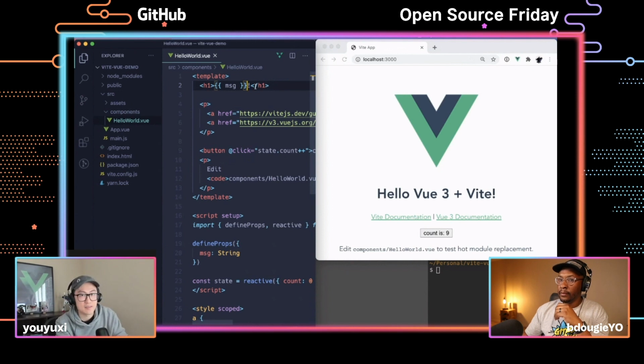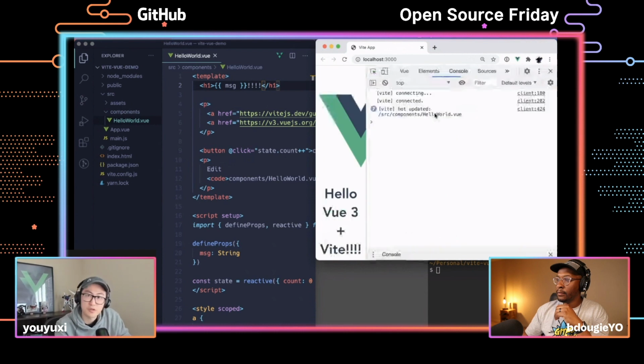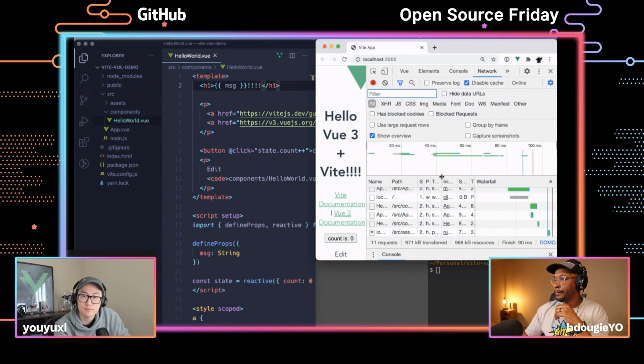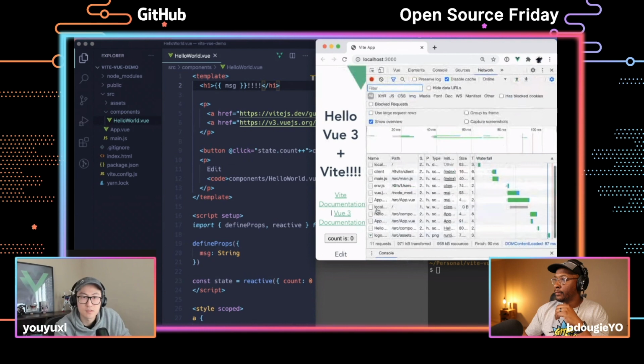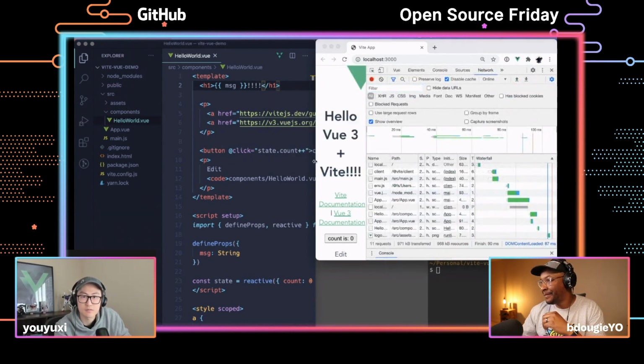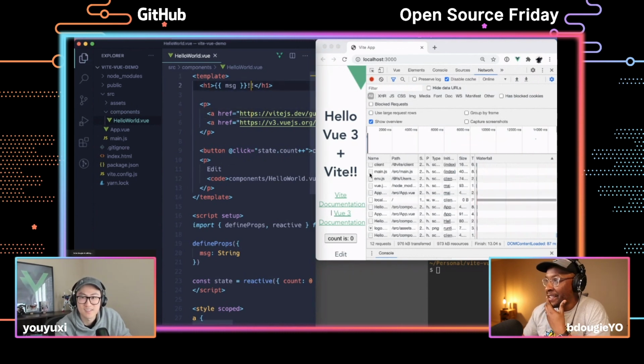There's nothing like that. All we're doing is, in fact, if we look at the network tab here, oh God, this is too much. Can I clear? No, not this one. This is uncharted territory for me. I've never seen such an active network tab.